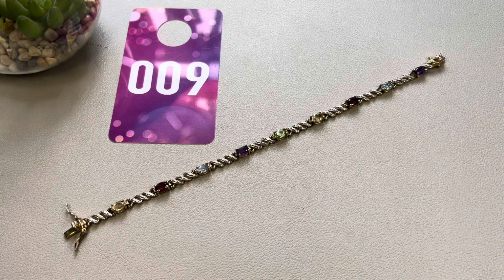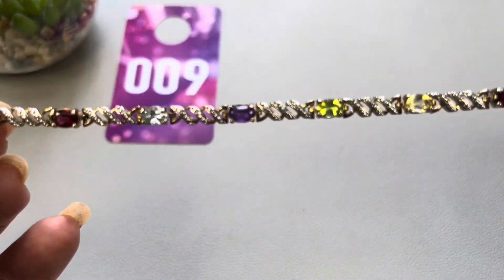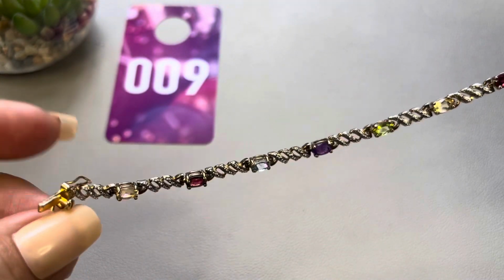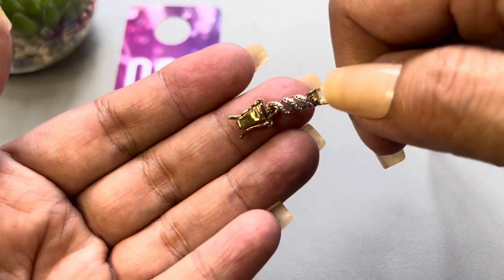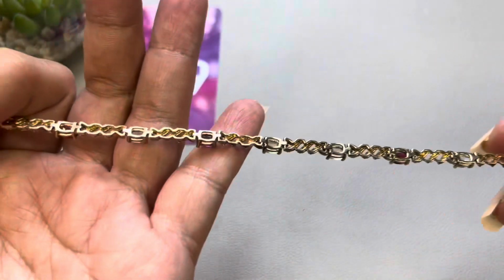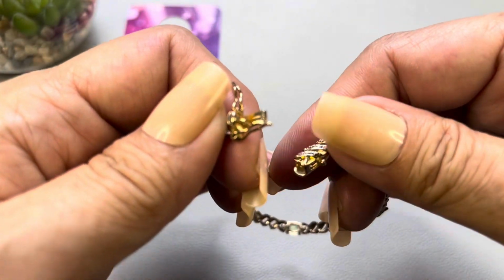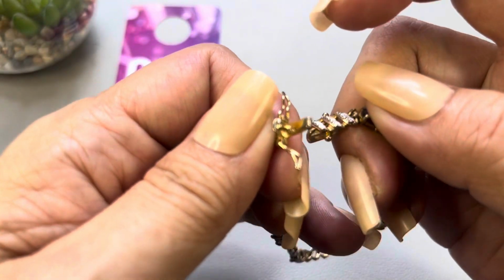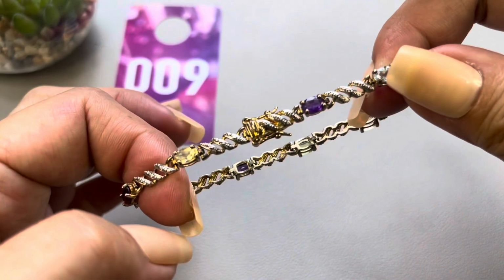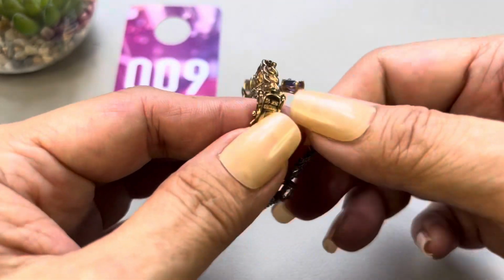And in between the stones, there is this silver raised bead design made up of like swirls. You also have safety clasp on either side of the box clasp closure. It is all open back construction. This clasp is very secure. And there's also a mark, a maker's mark on the back. So let me show you that.